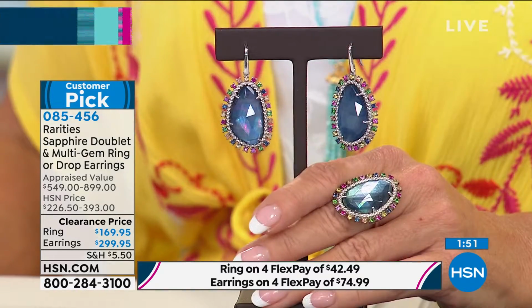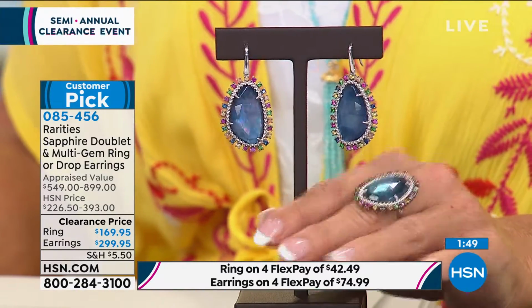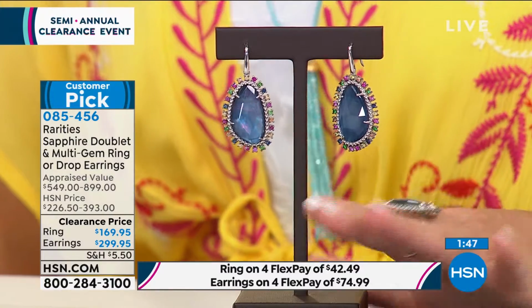Okay, so agreed with Lynn, they are phenomenal. Agreed that the value is incredible. But I need to really tell you about this. I call these lunar love because they literally look like they are reflecting the moon. So these are genuine slices of sapphire. Genuine huge slices of sapphire.